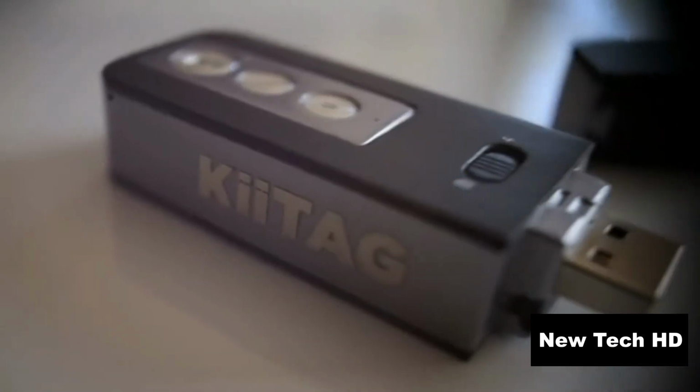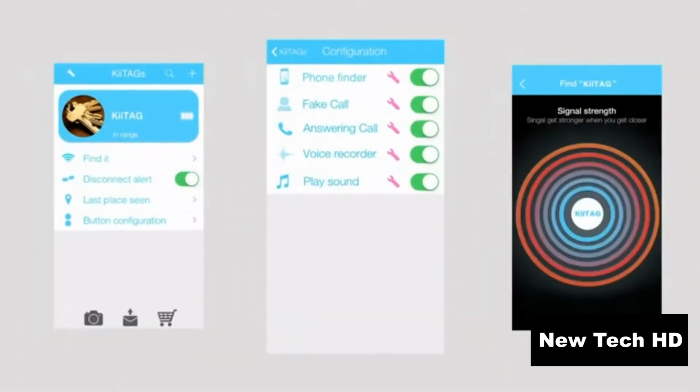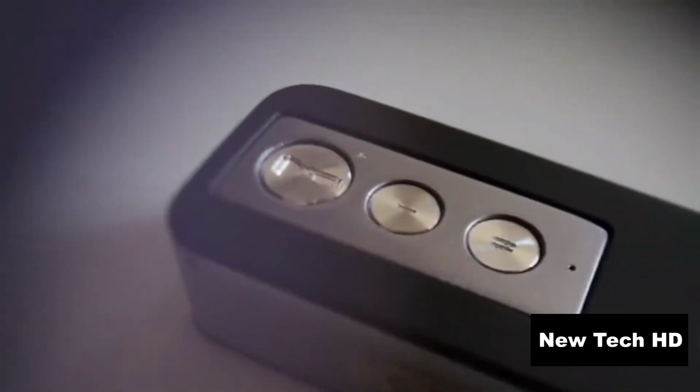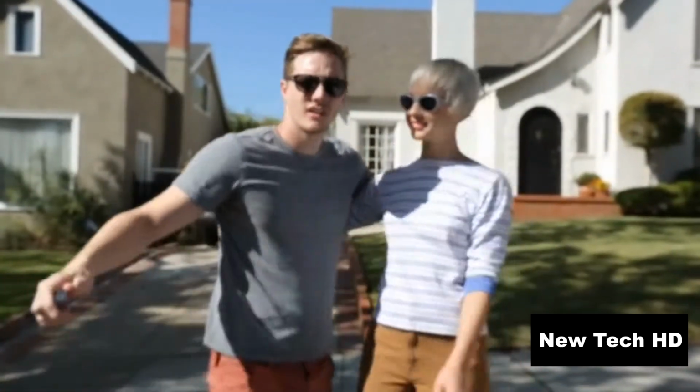What makes the KeyTag 2 limitless is the 2 buttons that are customizable through our app on your phone. You can assign individual functions mapping to button A or button B, and each button can be clicked once for one function or twice for another. These functions include remote camera control. Say goodbye to stupid selfies.